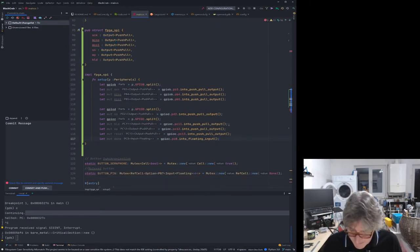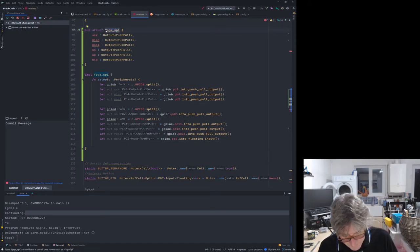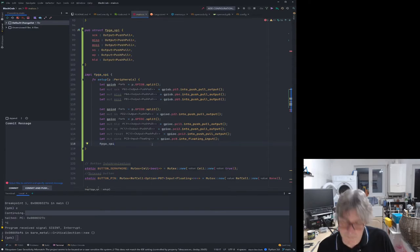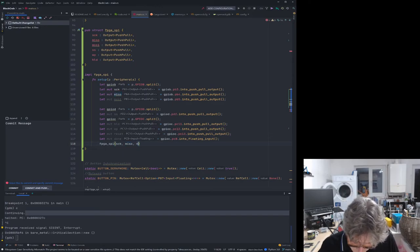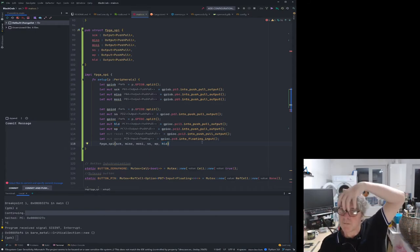So, I then need to create one of these. With this, let's see. Let's do them all in order. SS, WP, and hold. The setup will effectively return that.